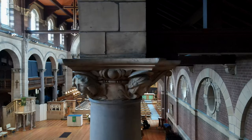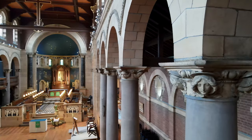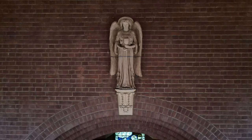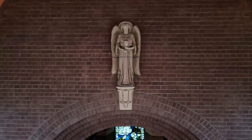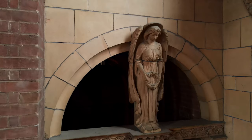"Therefore, with angels and archangels, and with all the company of heaven, we laud and magnify your glorious name, saying, Holy, holy, holy, Lord God of hosts, heaven and earth are full of your glory." And I think the angels at the back of the church are probably archangels. The big one at the top almost certainly is. And as we've seen, there is glory outside too.